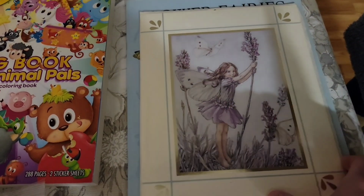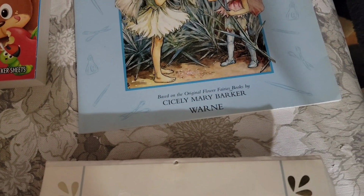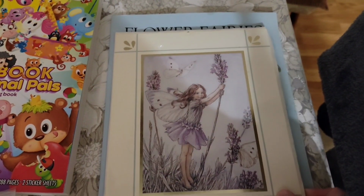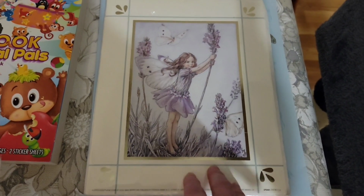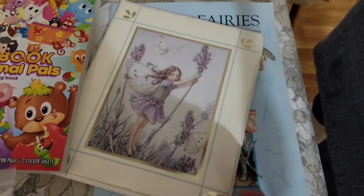And then this set sold for $15, which is by Cicely Mary Barker. It's an activity book that includes paper dolls and coloring. And then I had this one, which is also one of her flower fairies. That was a combo pack for $15. All right, I am now going to get the labels printed for people who have paid, get the eBay stuff ready to go out, and set up for the morning sale. So I will see you again after the morning sale, and we'll talk about the packages.